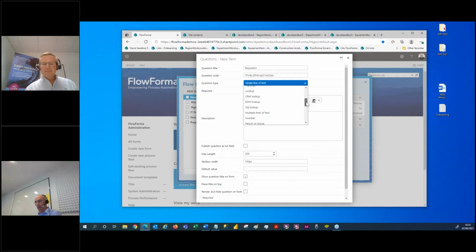There's dynamic CRM lookups, SQL Server lookups, entity data management, repeating tables, digital signatures, wet signatures, barcodes. There's a lot in here, and it's comprehensive, isn't it? What you'll find though when you're building is that 80–90% of the time you're going to be using 3 or 4 question types over and over again.